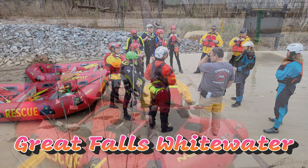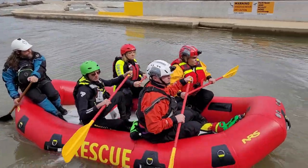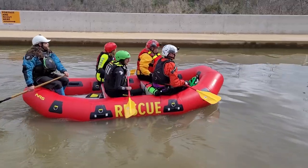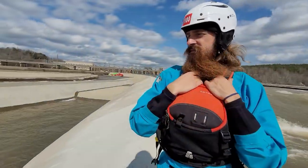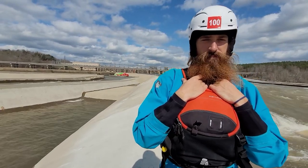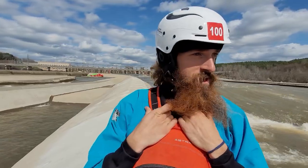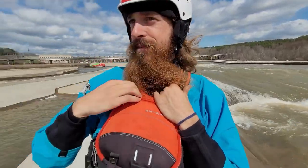We're here with Greg Nance, taking a first look at the Great Falls Whitewater Course, Longreach side, as Greg teaches EMS and fire rescue squads. This is Eli White. What do you think about these rapids, Eli? I mean, they look really well. They're definitely going to be bigger than the Whitewater Center, even some of the smaller ones on that paperclip channel.